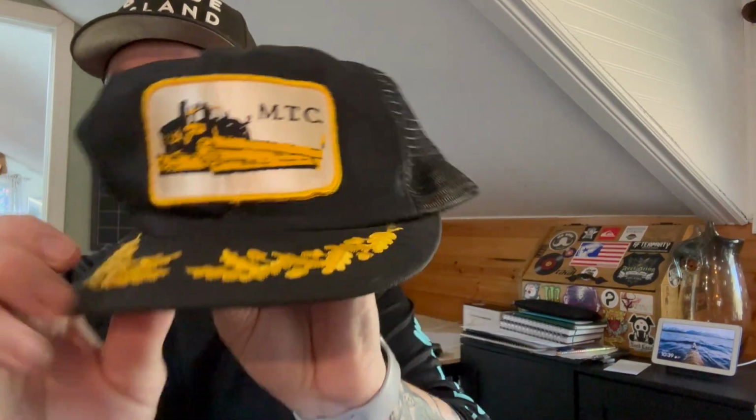hat. That's a beer hat. Mike's Hard Lemonade hat, Bass Pro hats, Texas Longhorns hat, and this really cool vintage hat with the bulldozer on it. Yeah, I think that one's pretty cool too.